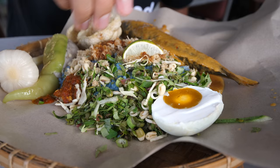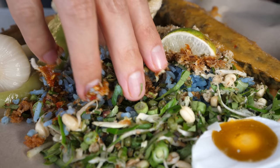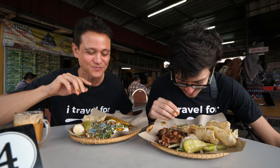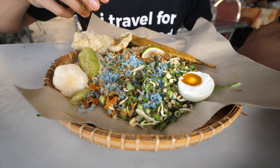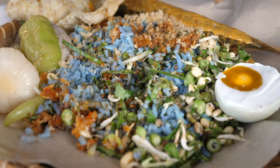You can see how vibrant the color of the rice is. Let's just taste the rice and the salad first, because that is what nasi kerabu is, and then after that move in for other things. Oh, that is superb. It's so herbaceous, refreshing. What herb is that? Maybe possibly Vietnamese coriander. You taste a little bit of fishiness. The coconut in there just magnifies the flavor.